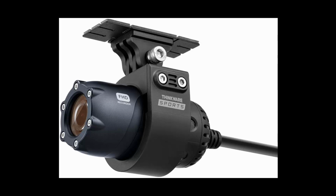Advanced Electronic Image Stabilization, EIS. Equipped with Advanced Electronic Image Stabilization, the M1 can reduce vibrations and minimize motion blurring, to ensure smooth and steady video recordings no matter what terrain you are riding in.